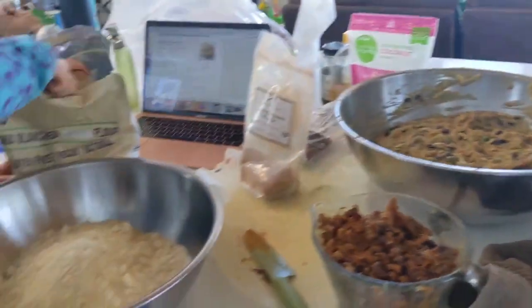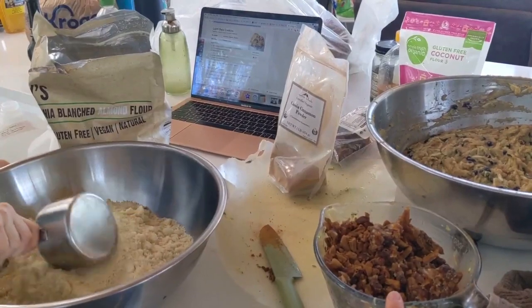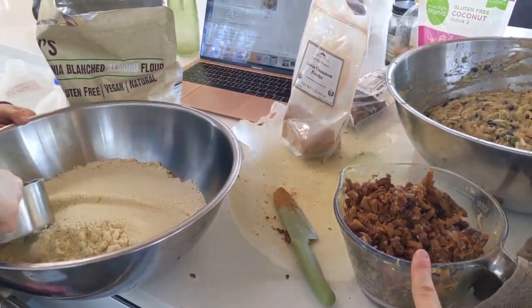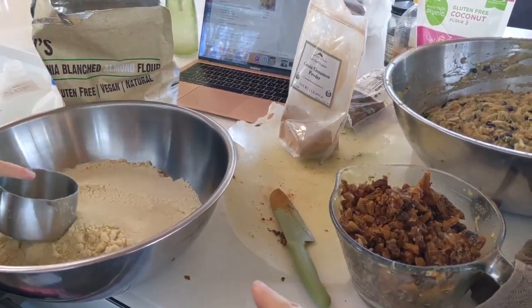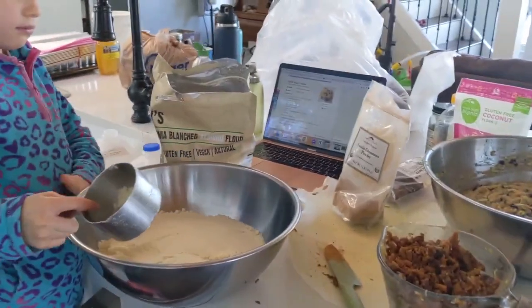And then since we have our baking stuff out, we're gonna make a pecan. These are crispy pecans I buy in bulk. Date cinnamon cookie, which I think will be a nice treat. So we'll have all these in our freezer just to pull out if we need them.